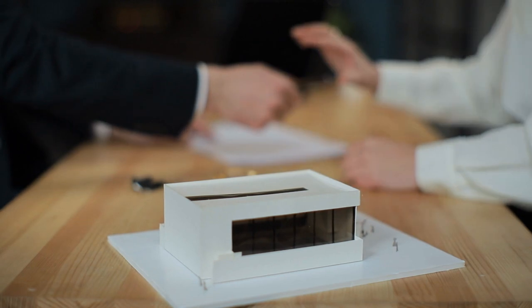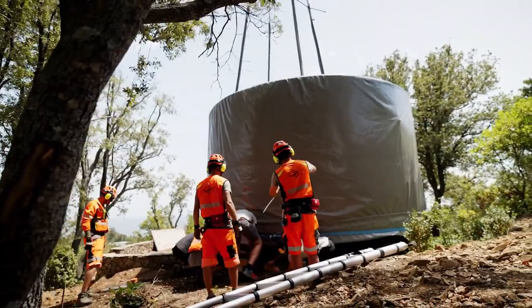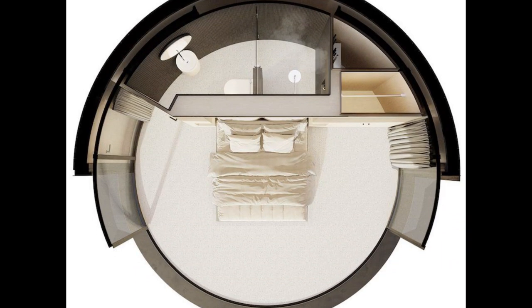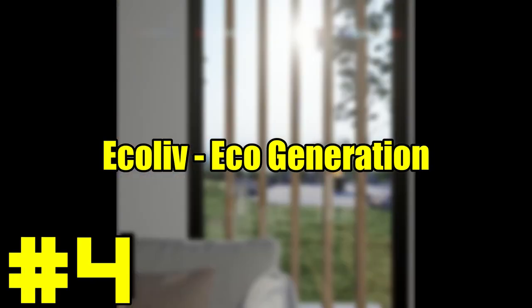Lumipod was created to resemble a high-end hotel suite in the middle of nowhere. Natural oak timber veneer with a matte finish is used for the full-height wall cabinets between the bedroom and the bathroom.